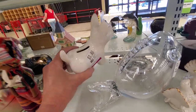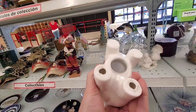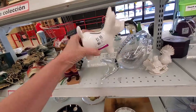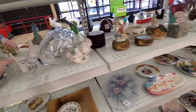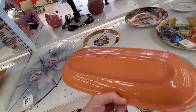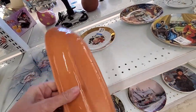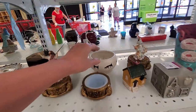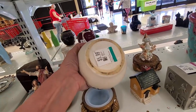Spotting this little terrier bank that is almost exactly like the French bulldog one that I saw kind of tells me that these are a contemporary item. This looks like just a hobbyist piece. It has some cool colors and birds, of course. I did grab this piece.